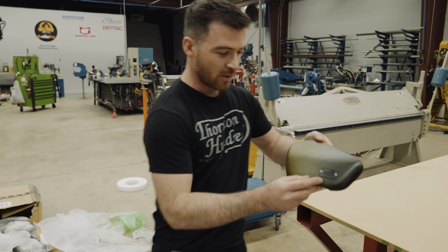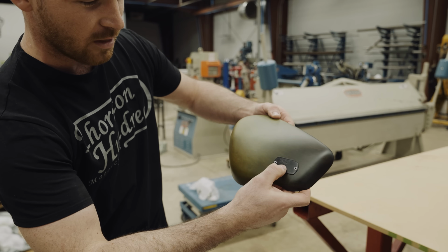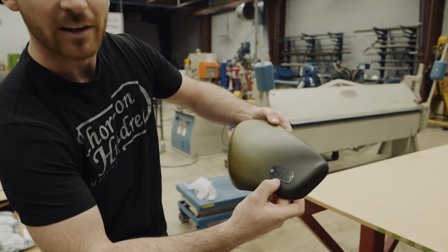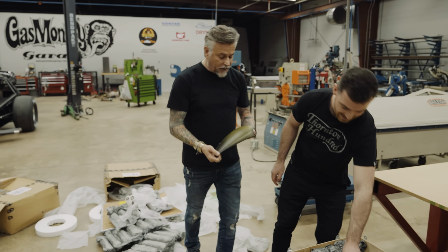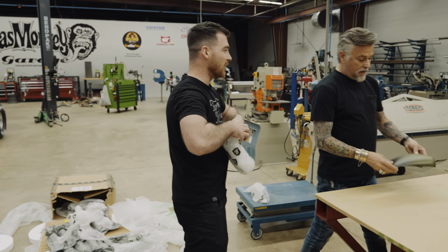So we got the side panels here, custom painted, and then we got the dog tag here, Thornton Hundred, Gas Monkey Garage. Absolutely love that. Okay, so this is our colors we talked about. That's it, yeah. Does it look like the pillow?